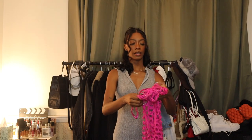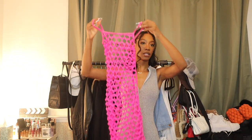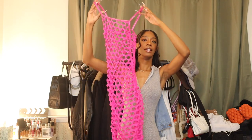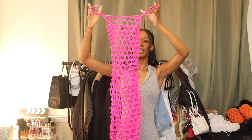So I got that bathing suit to go with this cover up. Now if you have trypophobia, this might not be the cover up for you. Okay, I'm just saying. But yeah, it's definitely giving trypophobia. And this one was pretty tight.